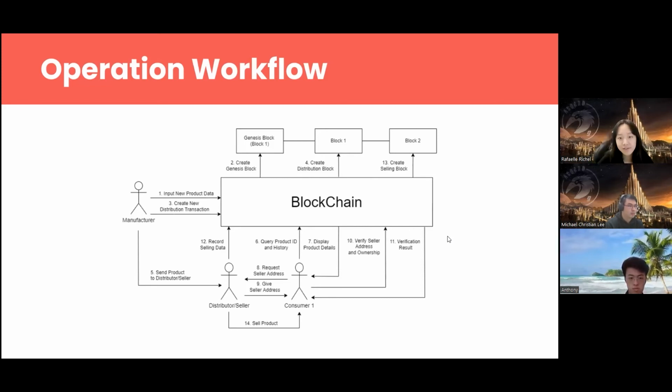After everything is verified, a new transaction contract between distributors or sellers and consumers will be made. This will chain another block into the blockchain and change the current owner address to the consumer's address.